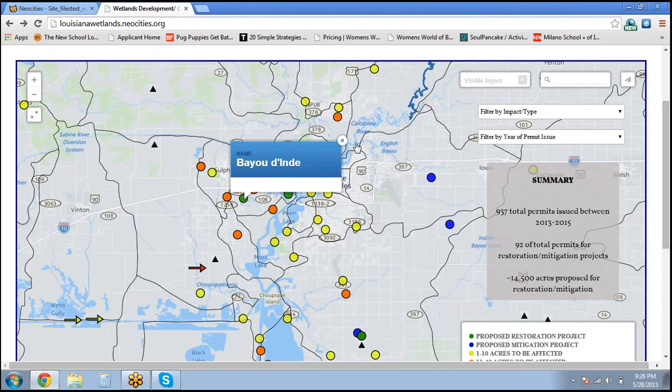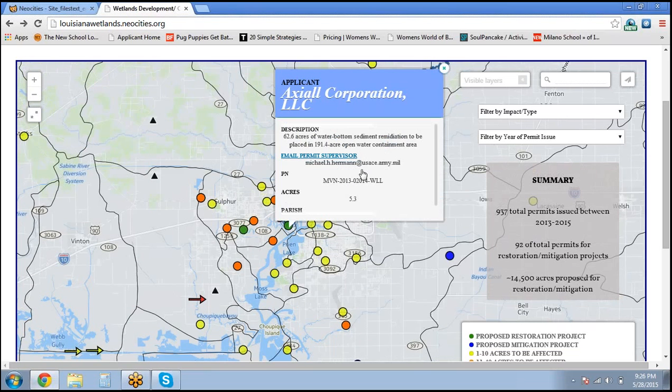So maybe that is a mitigation project, that green dot in the watershed. I feel like it would be. No, the green is restoration. It's restoration. Okay, that's interesting. And you can see this one's only 5 acres, so that's interesting. Or maybe it's 62. The description's different, but yeah. I wonder if it says Axial Corporation. I wonder if that was proposed as part of a permittee responsible mitigation.